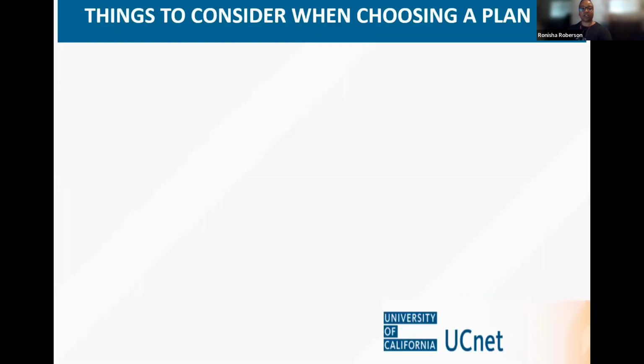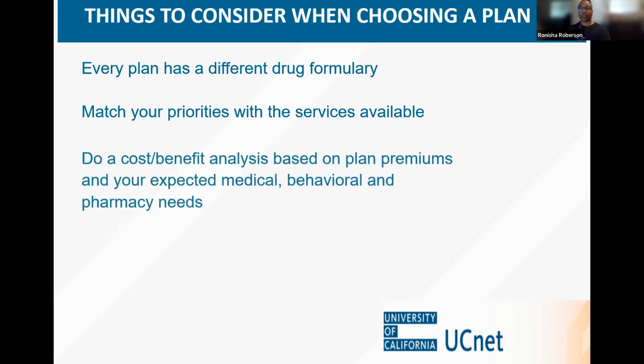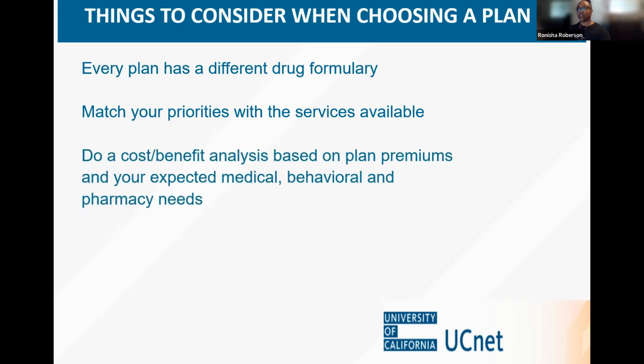So, things to consider when choosing a Medicare plan. Every plan has a different drug formulary. So look at your plan's evidence of coverage, prescription drug coverage booklet, and see where your medication falls under the drug formulary. Match your priorities with the services available. Do a cost-benefit analysis based on plan premiums and your expected medical, behavioral, and pharmacy needs.